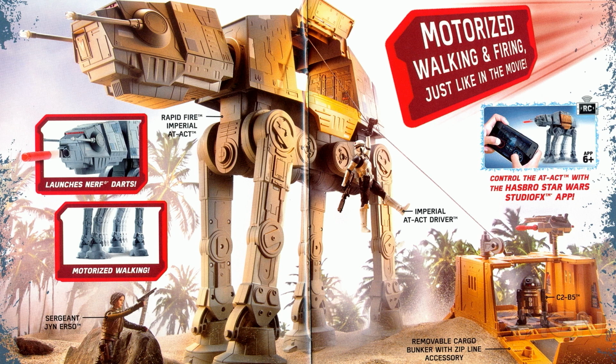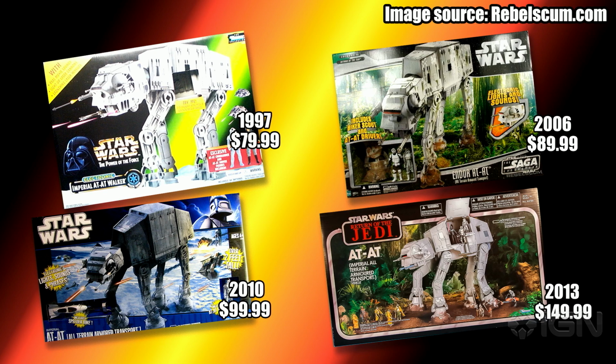It's motorized for walking, and this is the part that kind of bugs me: you download an app to make it walk around. Now these things have always been the holy grail for kids who want to buy a Star Wars toy. Since the first one was released, this is one of the biggest toys in the original Star Wars toy line. So here's a breakdown of how much these things have cost in the last 20 years.